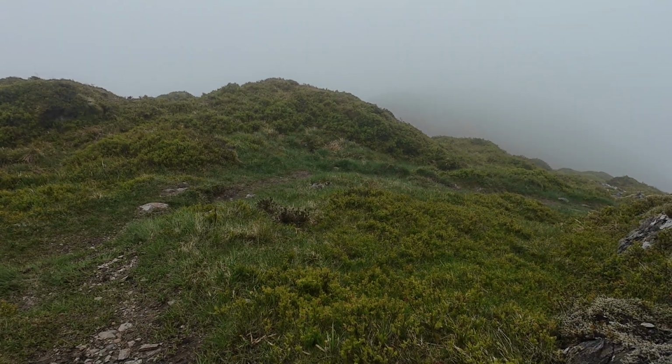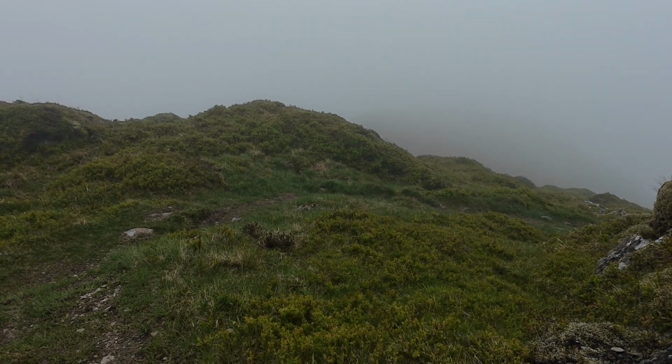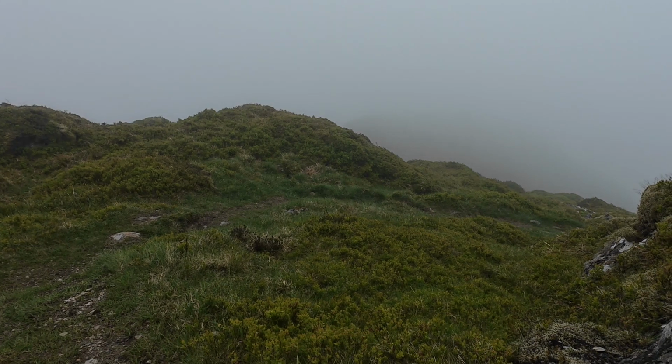So my planned route off the mountain might not even be a route, so I might end up coming back over here anyway, which is fine.